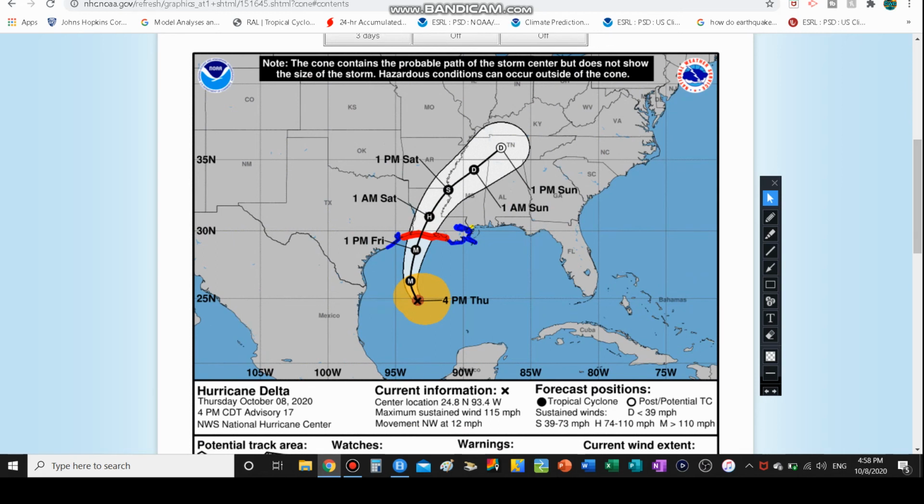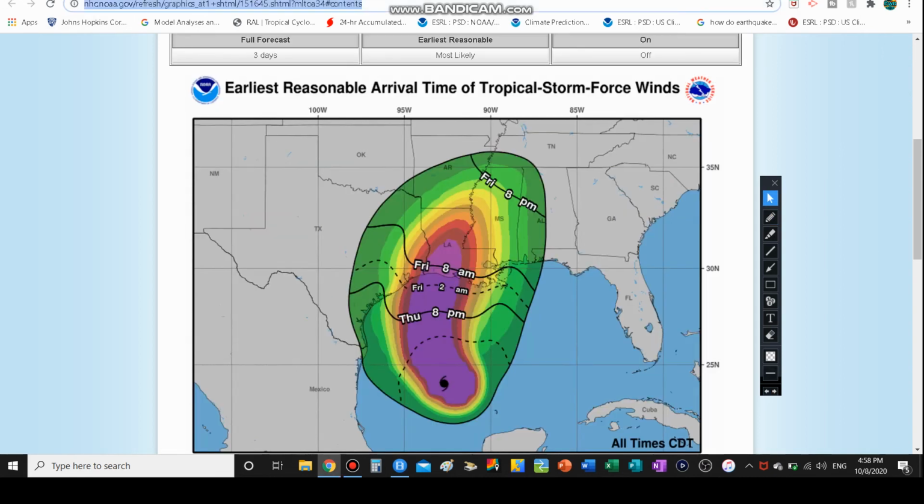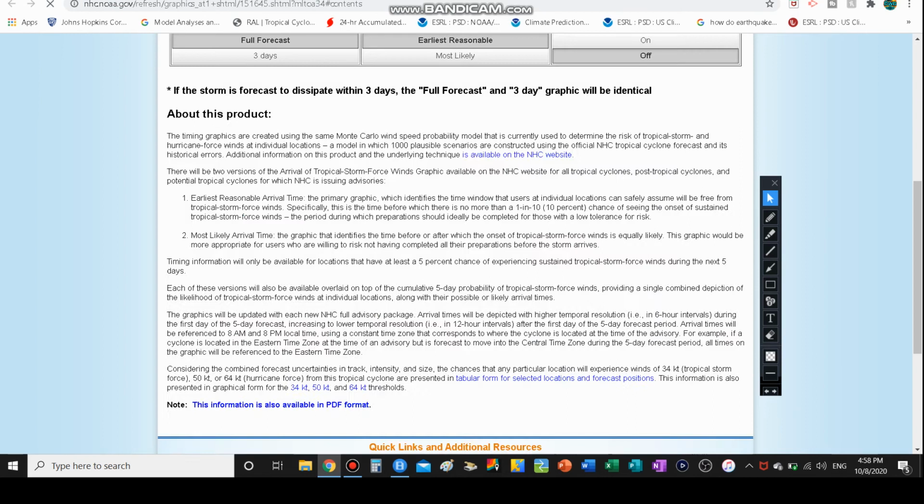We still got our tropical storm warnings and our hurricane warnings along the Texas and Louisiana coastlines. Keep in mind, hurricane warnings do now actually go into Texas as well, and tropical storm warnings farther west than that. So Texas will be getting hit by this as well. I'm going to give all my maps a little refresh just so you guys can get the latest data.